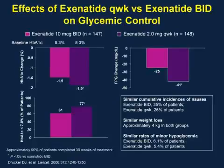Now we go to the next GLP-1 that has been approved, exenatide once weekly. And this particular study is exenatide once weekly versus exenatide twice daily on glycemic control. Remember, exenatide once weekly has a very long duration of action. So you can see here that the 10 micrograms twice daily versus exenatide 2 milligrams once weekly has a very nice effect on A1C, 1.5 for the BID and 1.9 for the once weekly. The percentage of patients that achieve an A1C below 7 is quite good for both, 61% for exenatide twice daily and 77% for exenatide once weekly.